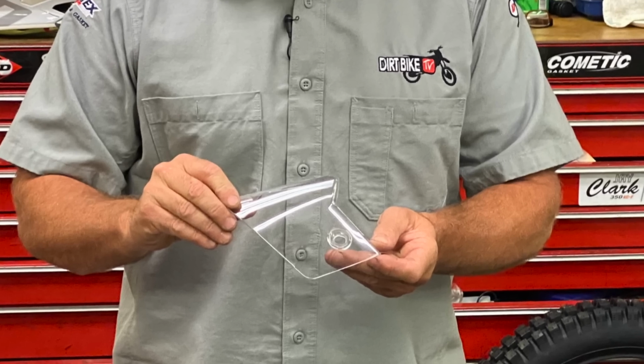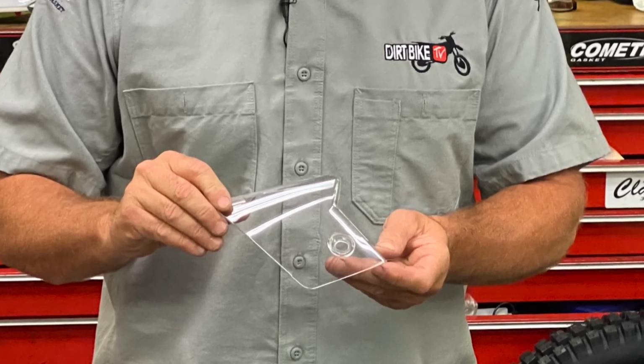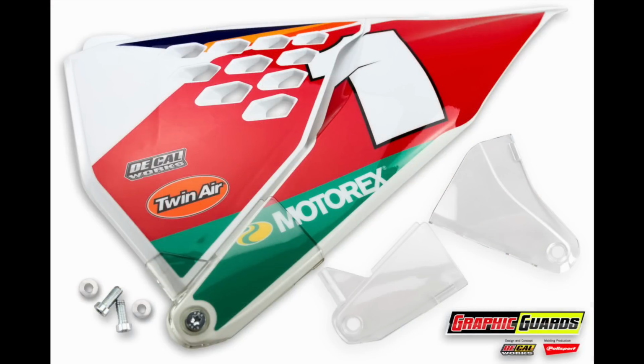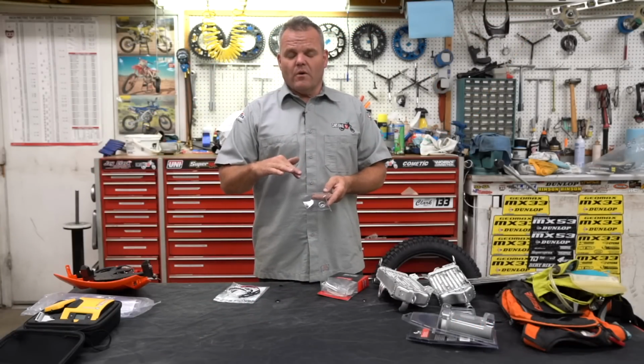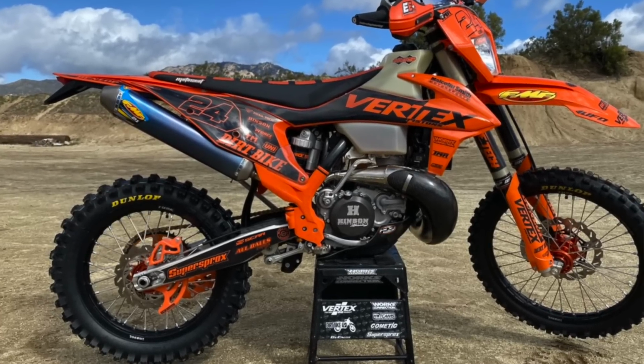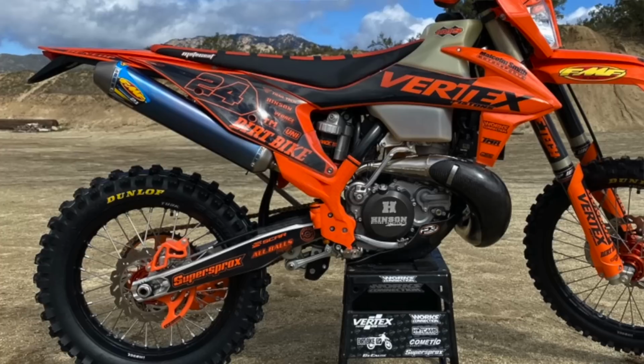These are graphic guards. Decal Works is the one that makes these. On the right and left side of your bike, if you buy new graphics for your motocross bike or off-road bike, one of the most common things is the graphics wear away. We'll have a couple photos on some bikes here, but these guards will protect those graphics right here and also protect the plastic.